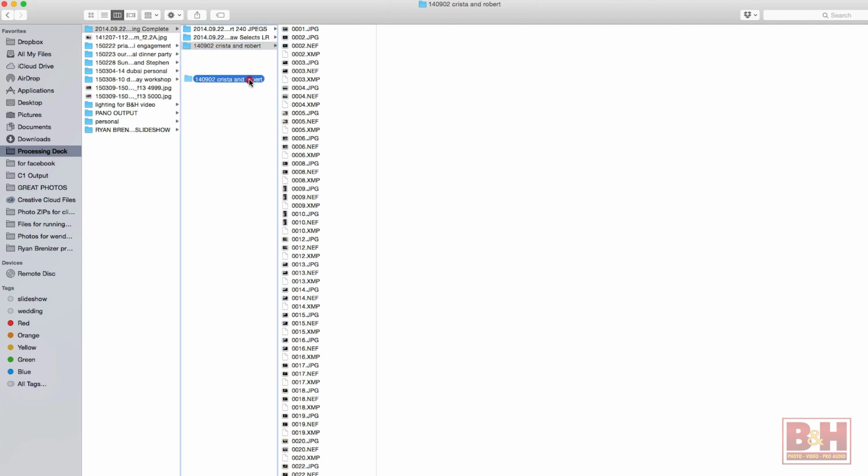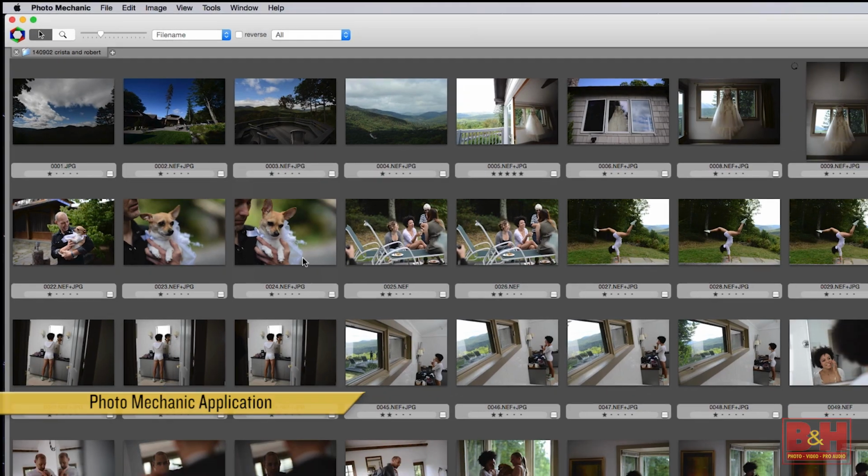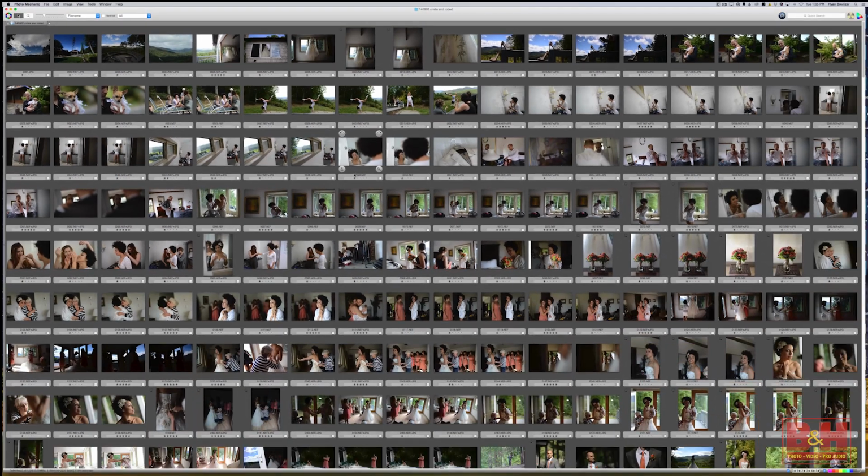And now I want to make some selections about which ones we actually want to give to the client. And the program that I use for that is Photo Mechanic. This is a program that was devised for sports shooters, photojournalists, people who shoot a lot of images and have to sort through them, which certainly is true of wedding photographers.